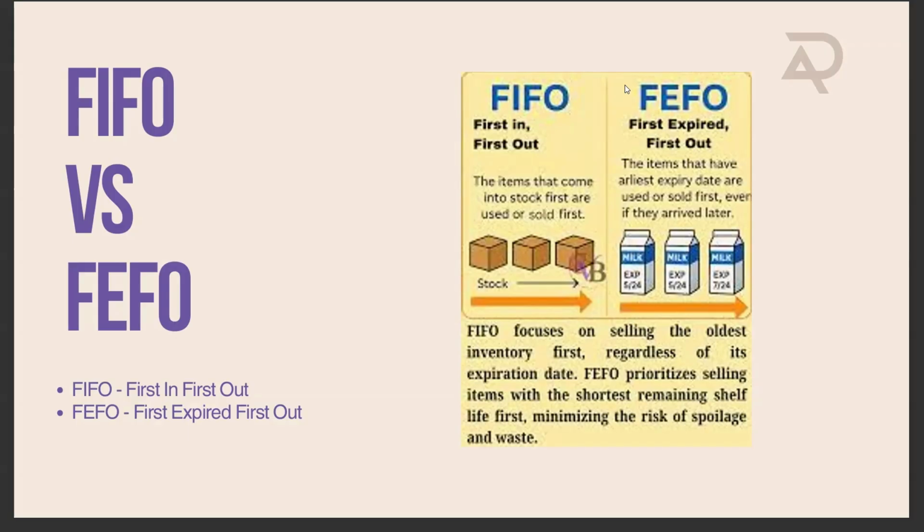Now, FEFO, first expired, first out: the items that have the earliest expiry date are used or sold first, even if they arrived later. So if you received yogurt last week that expires in July, but I received yogurt today that expires at the end of June, even though I got it last, I must sell it first because it expires before the one coming up in July. So that is the idea. FIFO focuses on selling the oldest inventory first, regardless of its expiration date. And FEFO prioritizes selling items with the shortest remaining shelf life first, minimizing the risk of spoilage and waste.